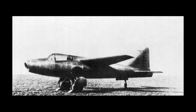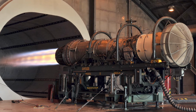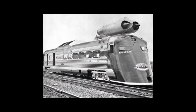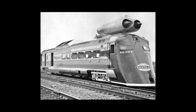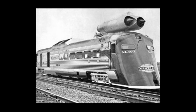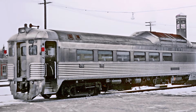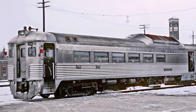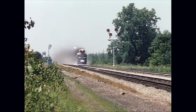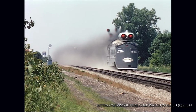The first plane to fly solely via a jet engine took off in 1939, but it was a considerable time later that turbojet engines were used to move rail vehicles. The first was in the United States, made by the New York Central Railroad in 1966. The M497 Black Beetle was a streamlined Bud rail diesel car with 2 GE J47-19 jet engines. Looking at this piece from a price-to-performance ratio, it had a really high potential to be used.